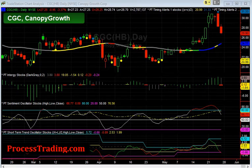First, we'll look at the pick we had 2 weeks ago. TWMJF, Canopy Growth, now has the symbol CGC. We said we'd use ProcessTrading.com to protect our 13% gain. Well, notice how the short-term trend turned down before the top.